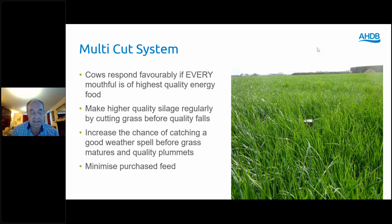And compared to the traditional 2 to 3 cut system, we think, yes, we can get close to it. We're never going to get anywhere near exactly what you get out of grazing, but you could get very close to it and certainly increase the energy density of the silage. We just aim for high quality grass all the time here.